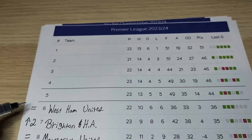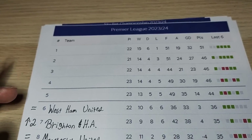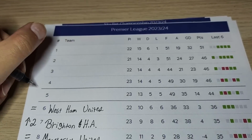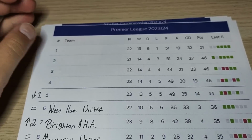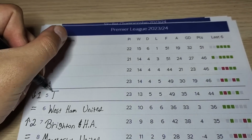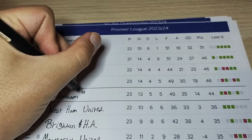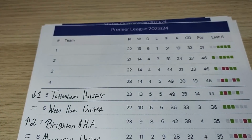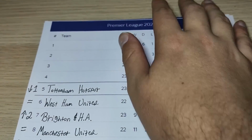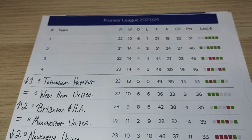5th place, so we get our Europa League team. This is a team that has fallen one place from where they were a month ago. And that is Tottenham Hotspur. Son just had a great goal in the, was it the Asian Nations Cup? Is that what it's called? My apologies if I got that wrong, but Tottenham earned that Europa League spot right there.